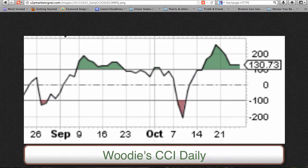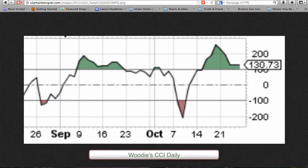Momentum. This week, the CCI 20 daily fell, but continued above plus 100, well outside the plus or minus 50 range for a valid zero-line reject. So we continue to wait for the CCI 20 daily to fall back within the plus or minus 50 range.